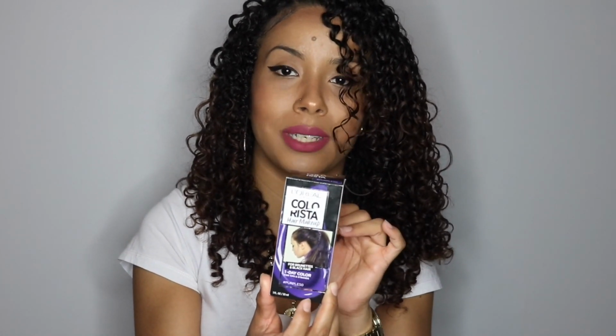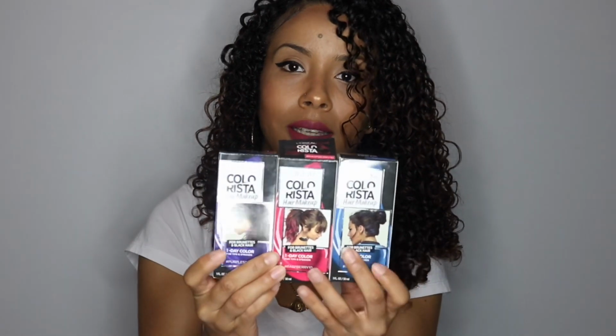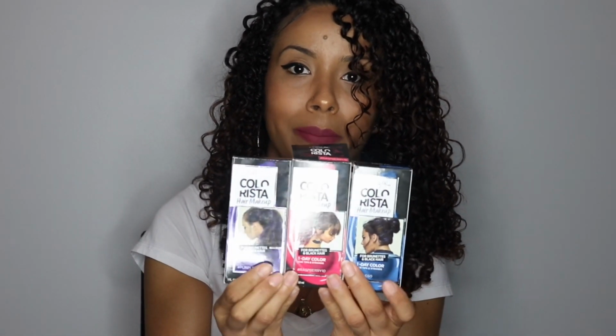The first color I received is the L'Oreal Colorista Hair Makeup hashtag Raspberry 10. This color is like a red or a pink, a nice raspberry color. The next color I received is called hashtag Blue 60 and it looks like this. Very nice blue. And then the last one is hashtag Purple 50. But this one actually had a nice shimmery metallic look to it. It was just the bomb. I love this one. So these are the three colors: the raspberry, the blue, and the purple.